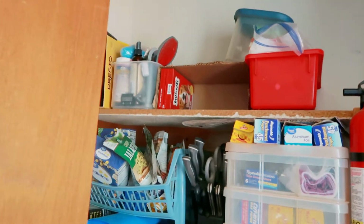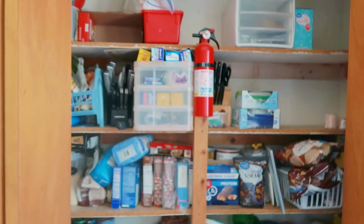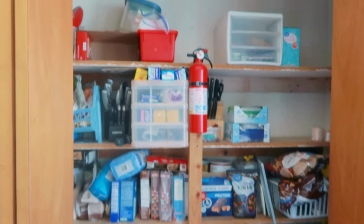Like she literally has all of these dog items. Fonzie actually has to wear diapers because he pees everywhere. So we're gonna try to get all of that into this situation so that the pantry can just really be left for more food items and things that actually make sense.